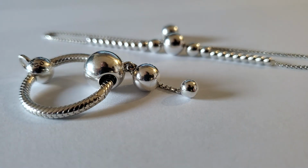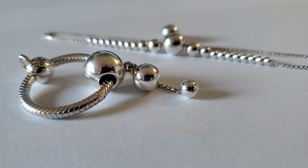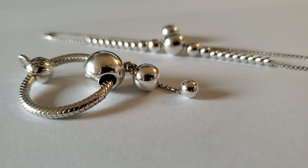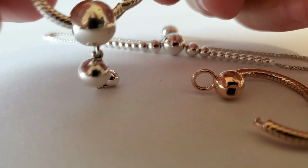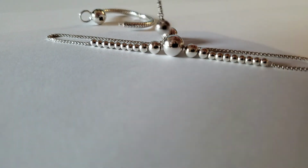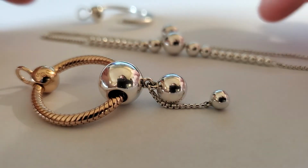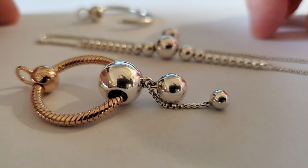And the rose gold I cannot show you right now because it is in use somewhere. Oh, no, it's not. Well, actually, it kind of is in use. What I did is I actually put the ghost on here. So I'll take that off, and what I'll do is I'll remove this one and put it on the rose gold to give you guys an idea how pretty it is. Okay. Now imagine if this one was rose gold. Oh my god, that would be absolutely stunning.